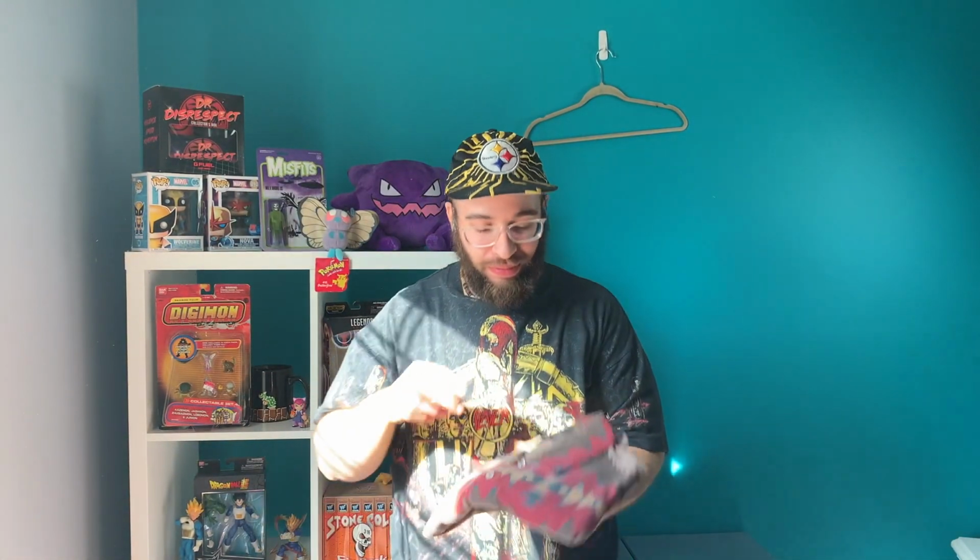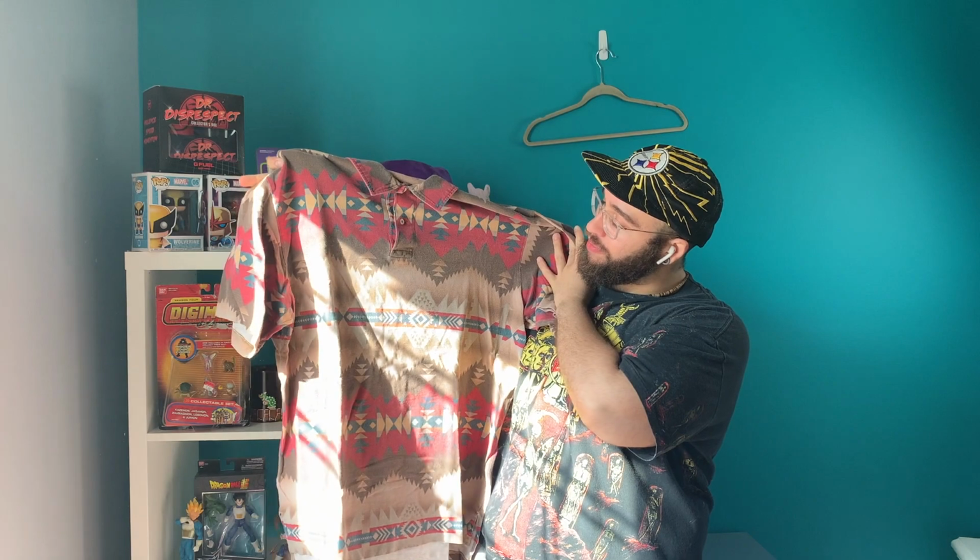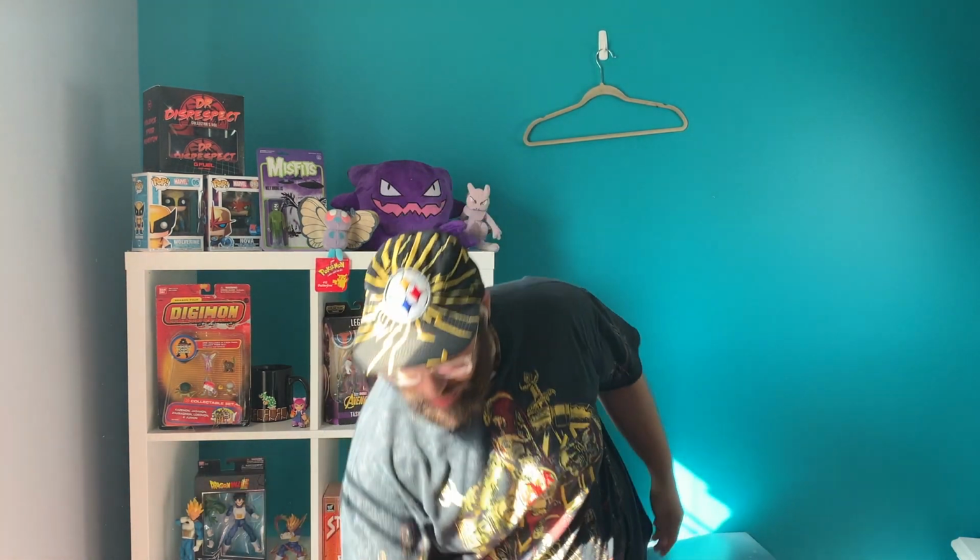Alright, I've sold this before. It's an Aztec polo, Ralph Lauren. This sold for me for 50 plus, so that's great. I actually really like these. I actually love selling the vintage polo shirts. You can't go wrong with those.